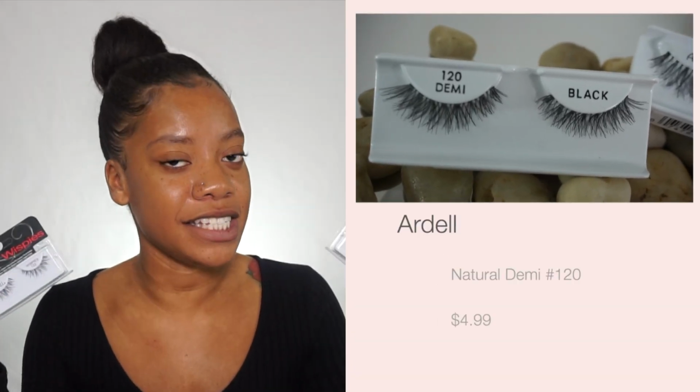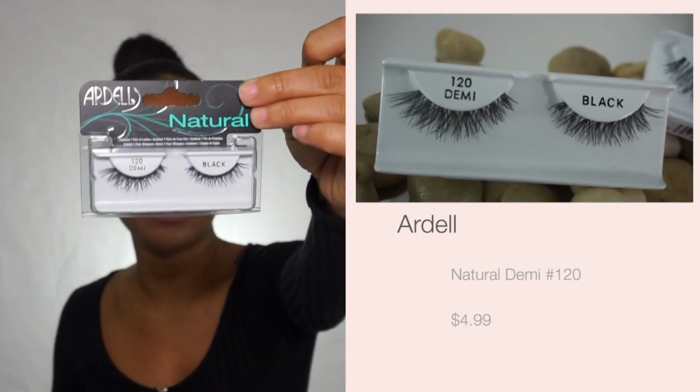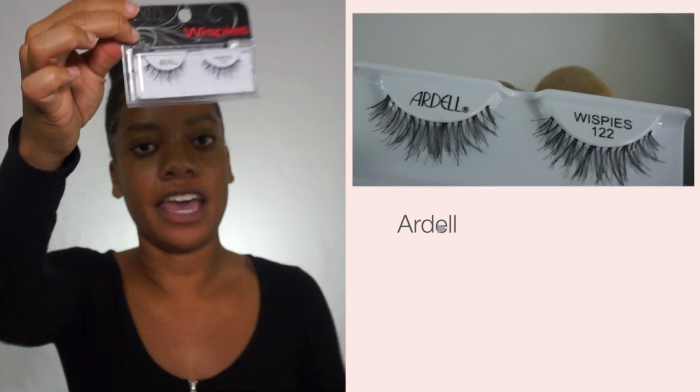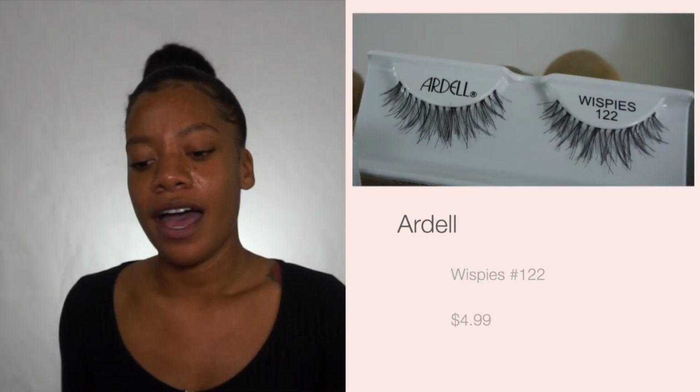And since we're on the topic of lashes, I did go ahead and purchase some lashes. I got the Ardell lashes and I decided to give them a try. I got the natural lashes, the demi blacks, number 120. And then I also got the wispies, number 122. So I'm pretty excited to put those on. I know I don't really do any type of looks that involve lashes, but I had some ideas. I grabbed these so I can try them out and create some new looks for you guys. So stay tuned for that.